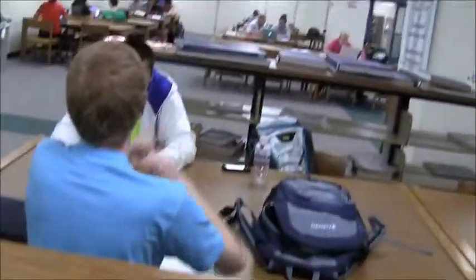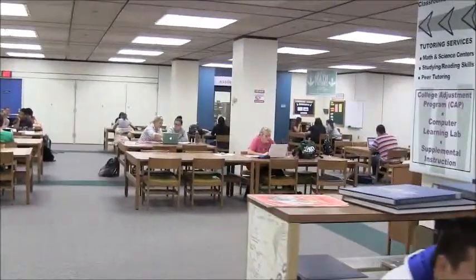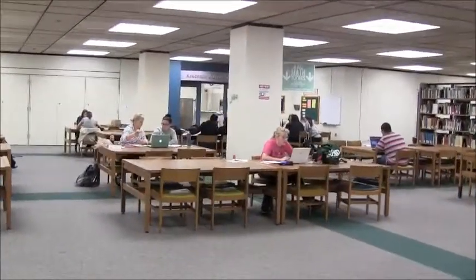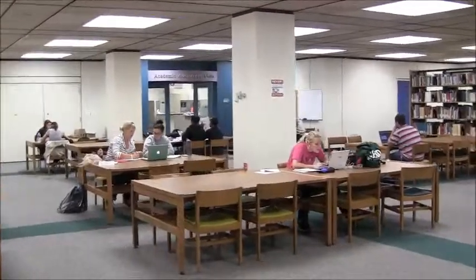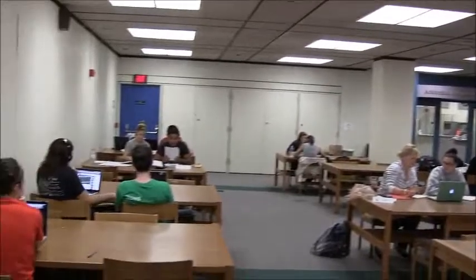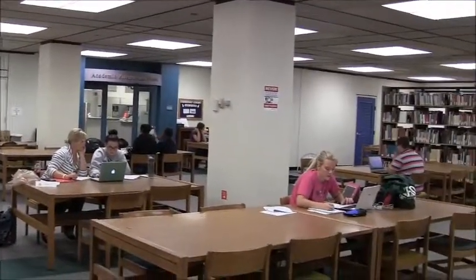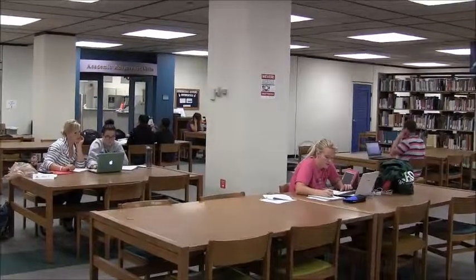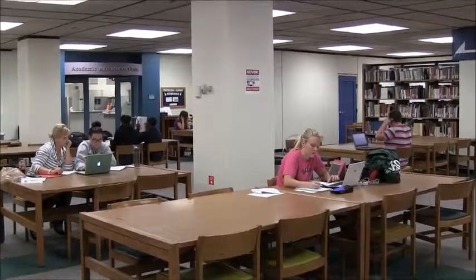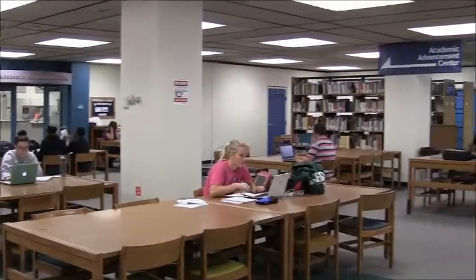Right past the OPIE readers, we have the Academic Advancement Center, which is in the back corner of the library here. This is where we have support services for academics for undergraduates. So you can see there are lots of tutors working with students here. This is where you would sign up for a tutor. We have supplemental instruction sessions come out of here. They have their own lab for one-on-one help with computers.